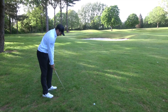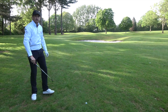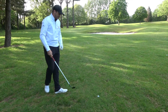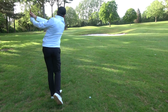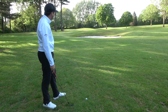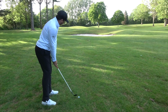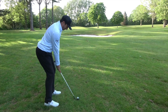Right. 60-degree wedge is what I would play here, Lee. Okay. Right. I'm just going in the face, flop. No, I'm going to play it absolutely standard. I'm not trying to hit flop shots or anything. I'm just going to hit a small little pitch shot that's going to land approximately 25, 30 yards, and then making sure I get it over this bunker. That's objective number 1, get it over the bunker. So getting a decent strike is key here, okay? Nothing too fancy.